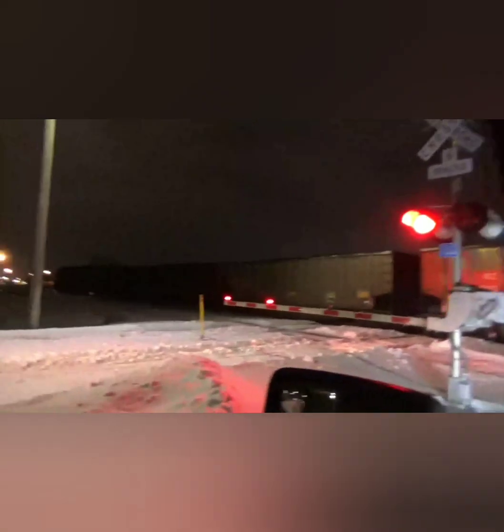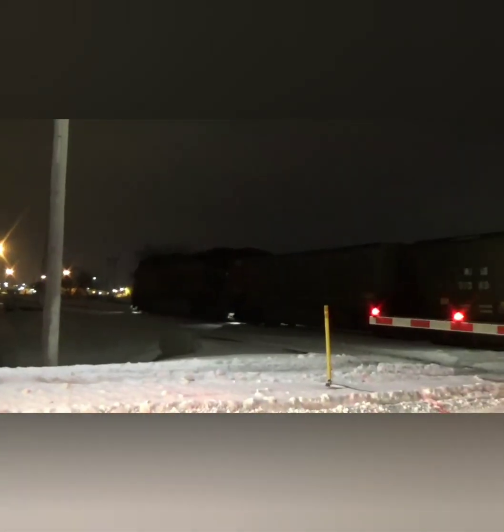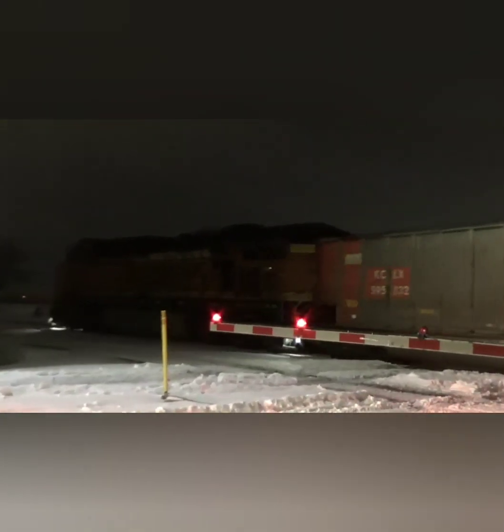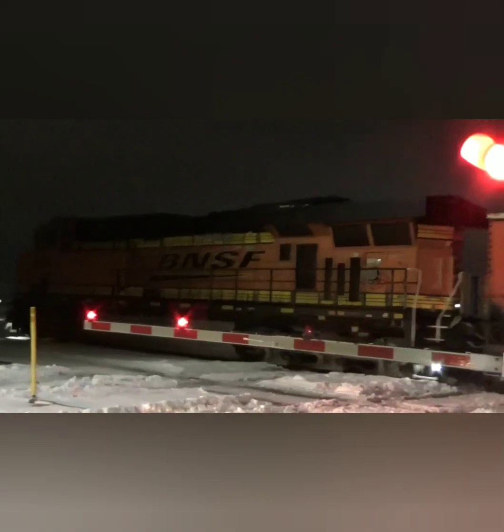Alright, now we're gonna spin this camera to the left and catch the pushing power. Looks like it's 6104. Working hard to get that coal going south.